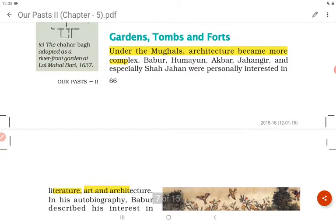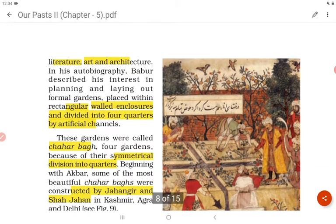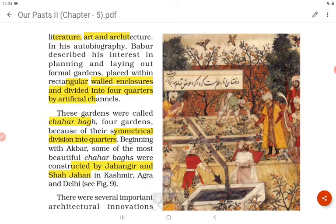Under the Mughals, architecture became more complex. Babur, Humayun, Akbar, Jahangir, and especially Shah Jahan were personally interested in literature, art, and architecture. In his autobiography, Babur described his interest in planning and laying out formal gardens placed within rectangular walled enclosures and divided into four quarters by artificial channels. These gardens were called Char Bagh, four gardens, because of their symmetrical division into quarters.